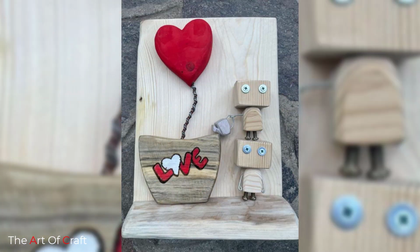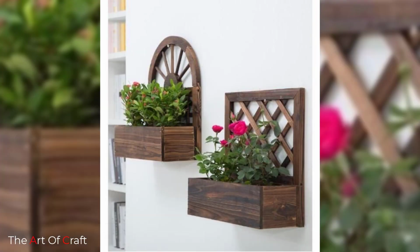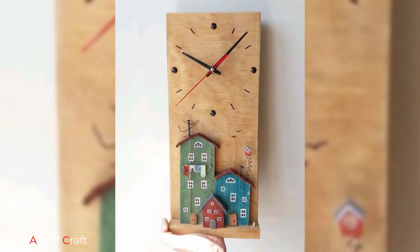Today, we have rounded up some wood wall decoration ideas for you. Keep watching this video until the end to learn more about these amazing designs.